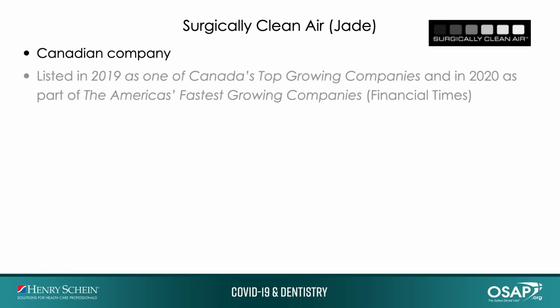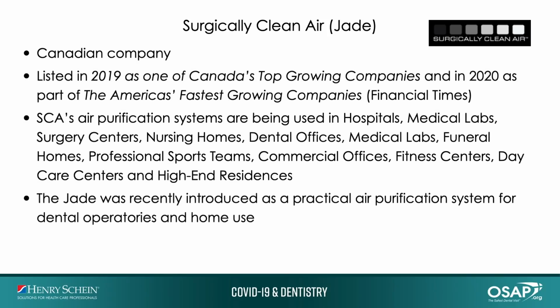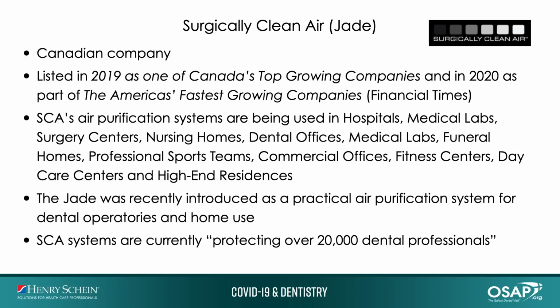Now, the company that's probably made the most noise and positive noise over the last 10 years in air quality in North America is a great Canadian company called Surgically Clean Air. And they've come out with a smaller version of what originally was their Cascade unit, down to a per-room, nice system called Jade. Now, Surgically Clean Air is listed in 2019 and 2020 as some of the fastest growing companies. It's used in all the industries, including hospitals, dental offices, commercial, sports teams also have them in their locker rooms.